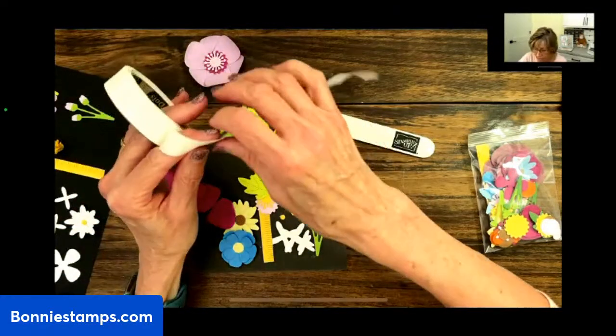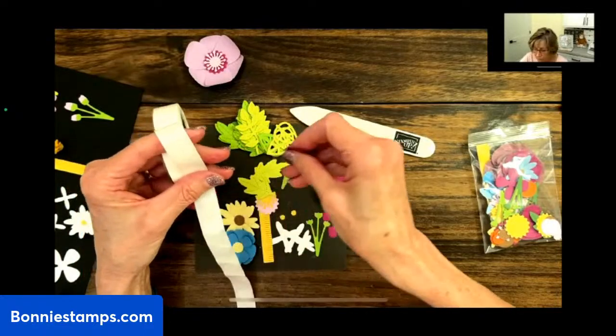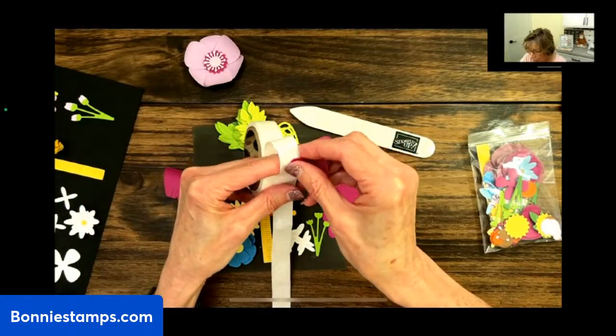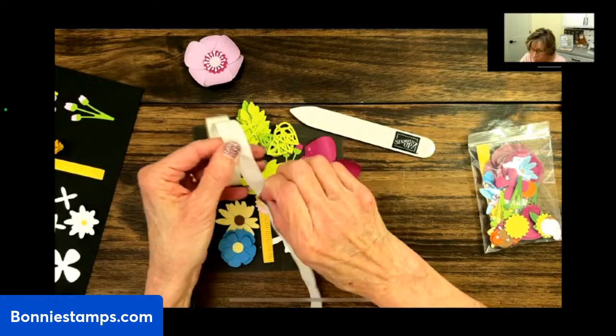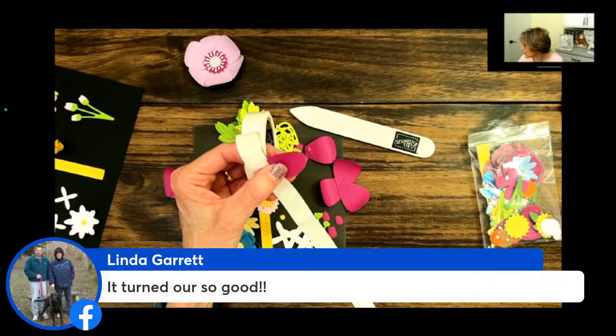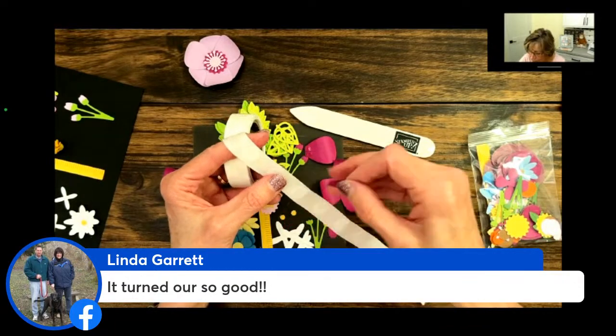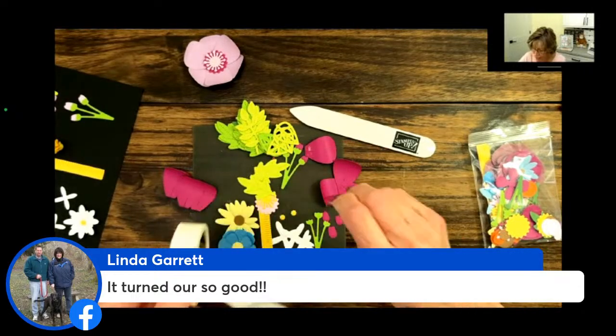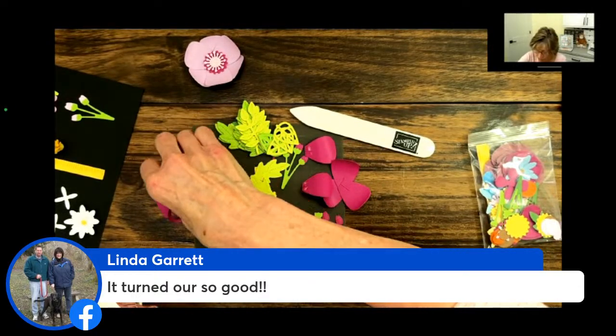Oh, and you guys can't see what I'm doing. I'm sorry. I was off camera. Sometimes it's hard to remember, at least for me. Okay, and let me do one more set of petals.